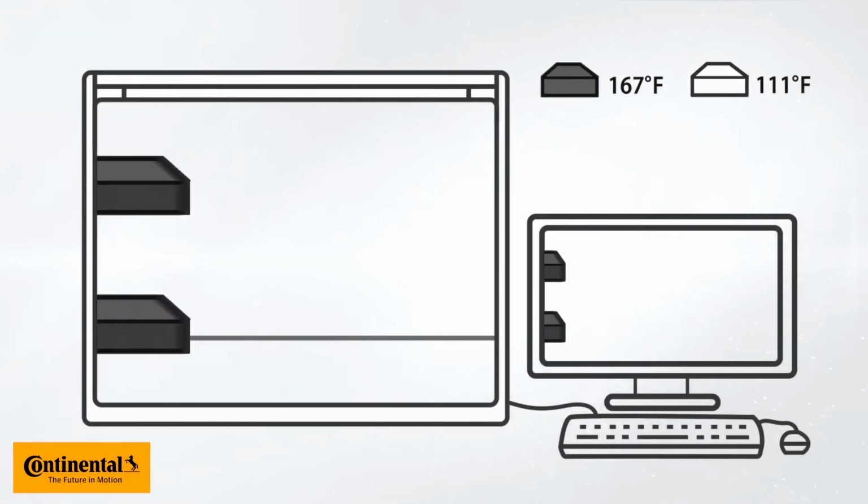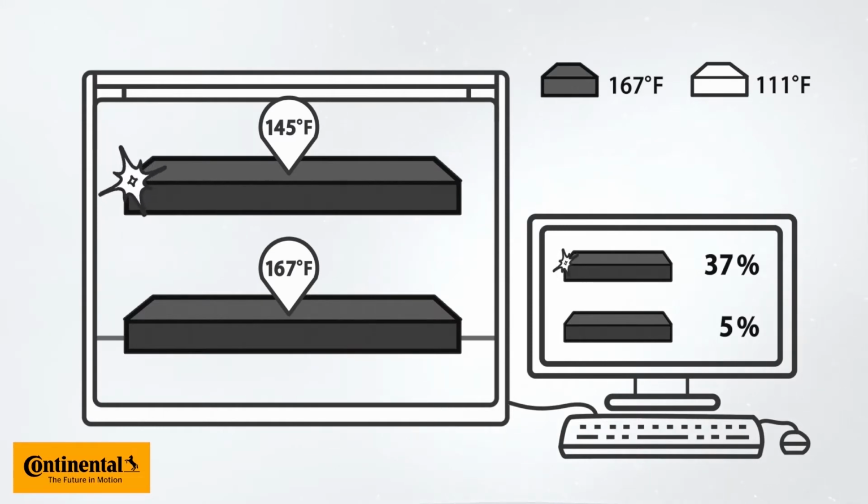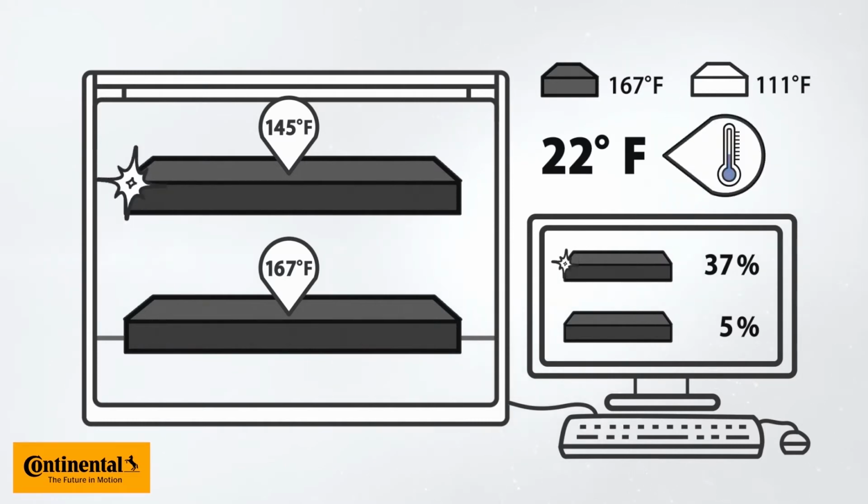Let's continue with our example. The TSR value of our film is approximately 37%, while other black surfaces are only around 5%. Thus, our Cool Colors Plus Black foil attains a temperature difference on the profile of 22 degrees Fahrenheit.